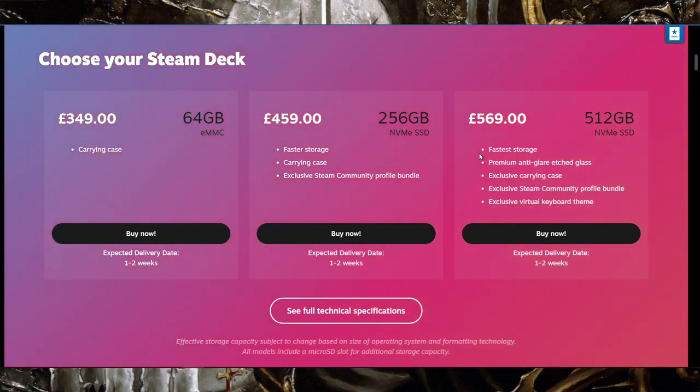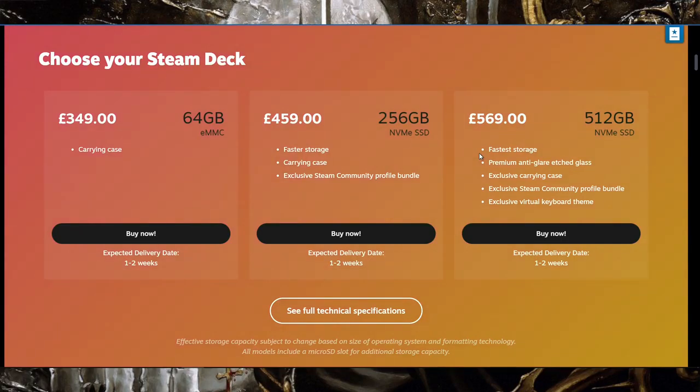The D-pad, joystick and the buttons on the Steam Deck are good. Another thing, parts are easily available, and if you really wanted to put Windows on it, you could. So those are the positives for the Steam Deck. Now we're going to move on to the negatives for both.